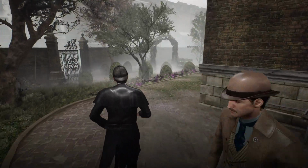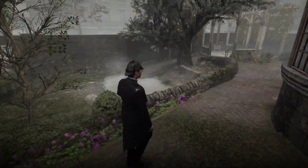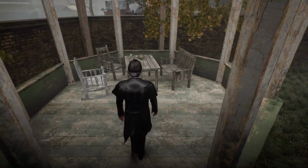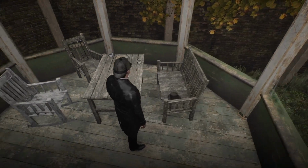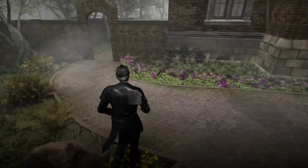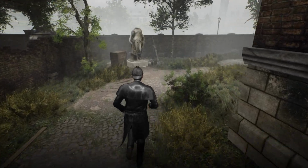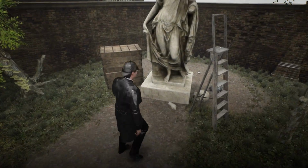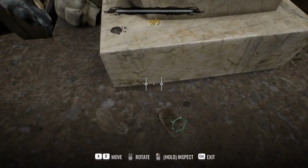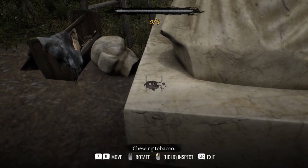Yes. Bags. Wheelbarrow. Jogging. Turning into a sonar. Jogging. Interesting tea set. But not that interesting, apparently. Headless statue. Yep. Something happened. Hello? Oh. Some smuffet. Chewing tobacco.